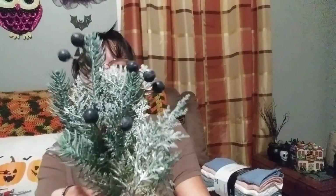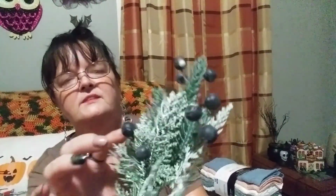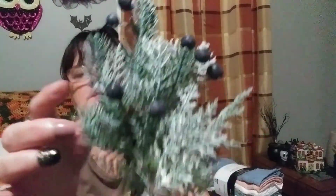I just have a little bit more of the picks. I'm not going to show you over and over again every one I got when I bought more than one of each one. But here's another one. This is green, and it has this rustic look to it, and it has green berries on it. And it's a regular one. Some of them have the clip on them, and some of them don't.